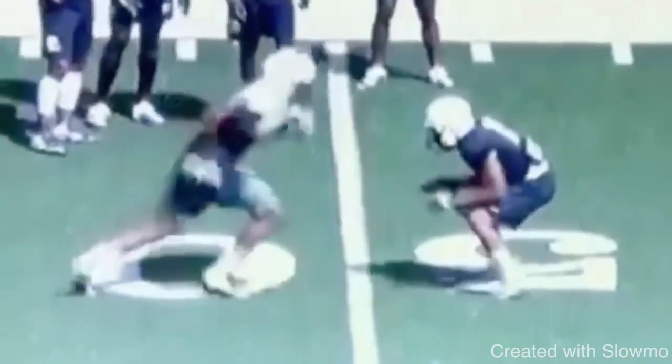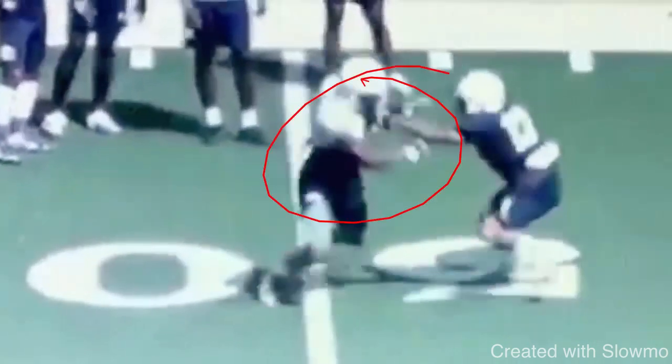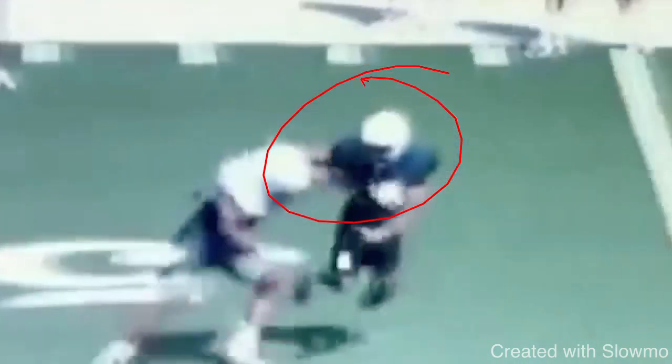So again, throughout the route, this is one of the key things that a lot of people don't work. A lot of people just work their hands right here. They'll just get hands off the line, they'll take this inside release, and they just let this DB punk them the whole time. He's got hands on me, I give up. I'm not going to continue to fight those hands. I'm not going to continue to try to get this guy off. He's going to just get hands on me the whole route. He's going to be on me, and the quarterback's got to put a perfect ball for this to work. No, that's not what makes you stand out on film.